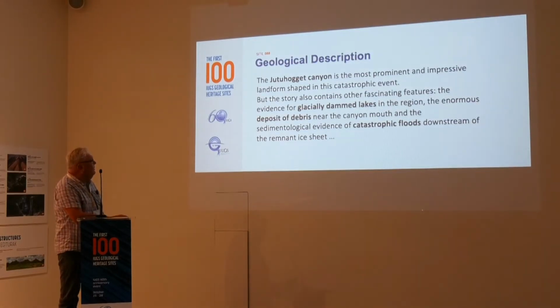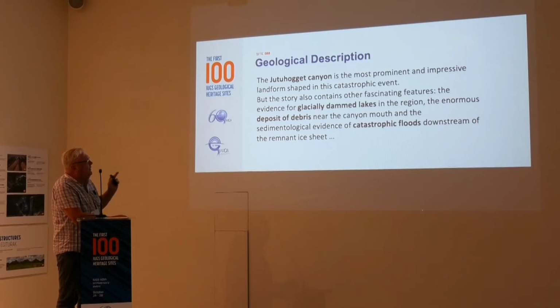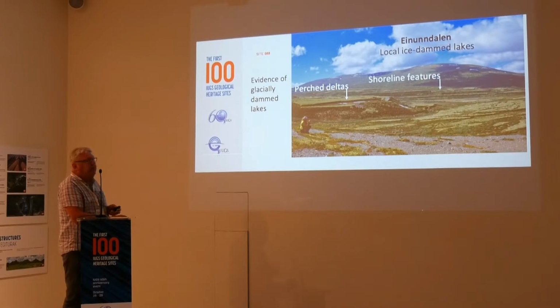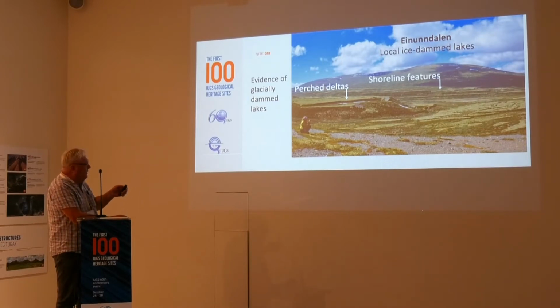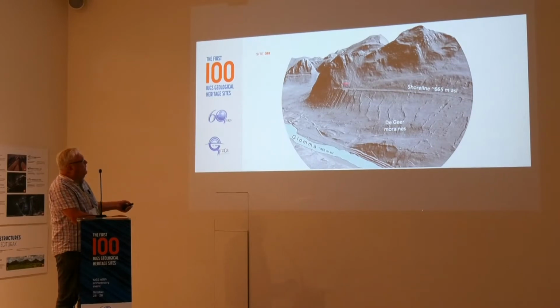So the geological description: the Jutulhogget Canyon is the most prominent and impressive landform shaped in this catastrophic event. But the story also contains glacially dammed lakes in the region. It contains the enormous deposit of debris near the canyon mouth and the sedimentological evidence of catastrophic floods downstream from the remnant ice sheet. So above the canyon, we see all these remains from the glacially dammed lakes with shoreline features, deltas, etc. And we can see this very clearly on LIDAR data where you have these old shorelines here.